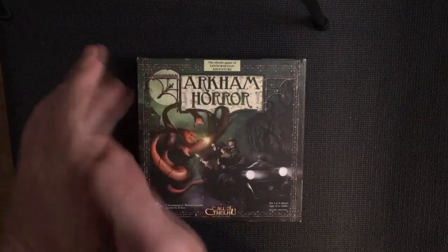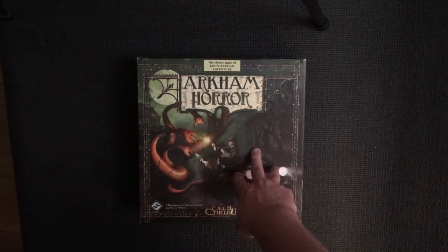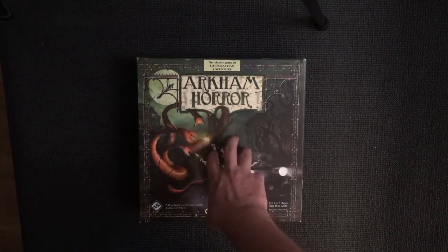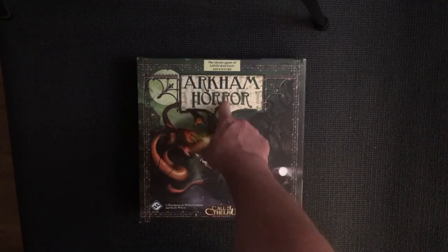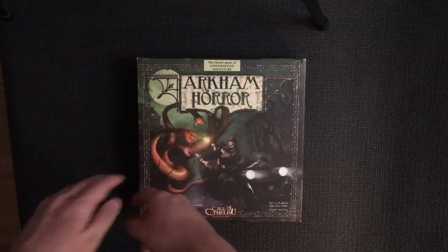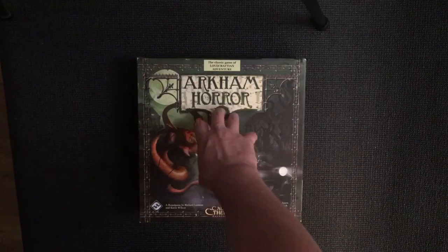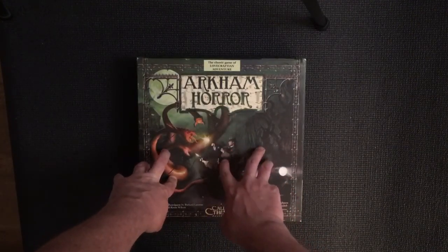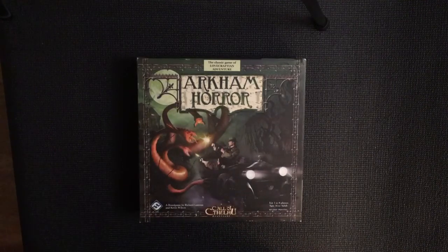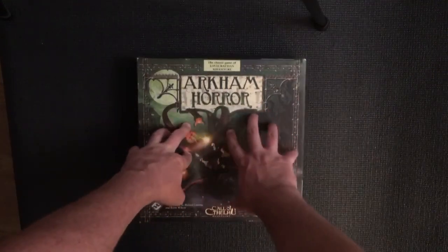So today, a bit of a strange one really. I'm doing an unboxing of a 13-year-old game: Arkham Horror 2nd edition. I managed to pick this up recently for a really terrific price, otherwise I probably wouldn't have bothered. But with the 3rd edition coming out in maybe a month's time, I think October 2018 it's due out, I thought it would be really interesting to look back at this real classic.